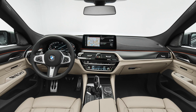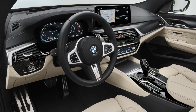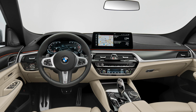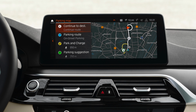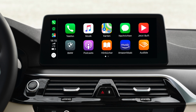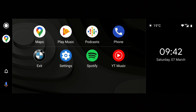In the interior, the primary change is about the screens. Here in the 6 Series, you directly get the BMW Live Cockpit Professional, consisting of 2x 12.3-inch screens, left and right. They also feature BMW OS 7 as standard, which is very important because it features the latest voice input and also over-the-air update possibility. It also comes with both Apple CarPlay and finally Android Auto support. Wireless only, by the way, for both systems.